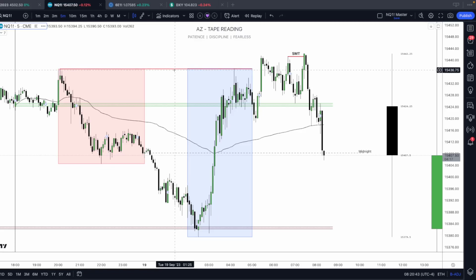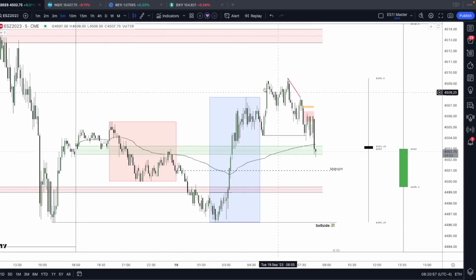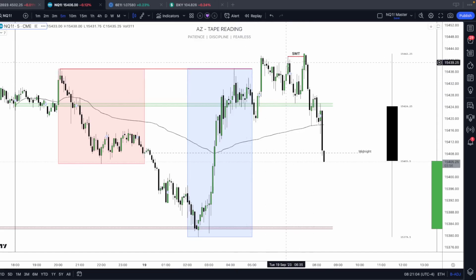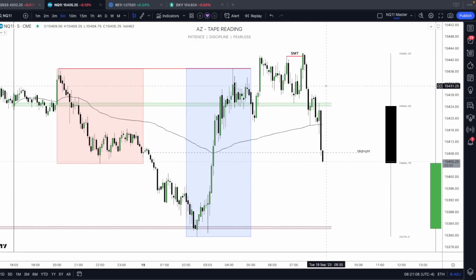Time is more important than price, so yeah, if you maybe went short up here, not the right time. We continued to go up, consolidated, and then had that last structure shift. And then we also had the confirmation with the SMT divergence, where we formed a lower high on ES while forming a higher high on NQ. And this is the dead giveaway.